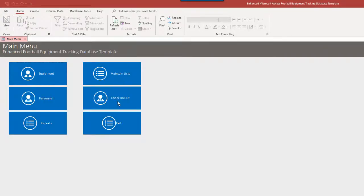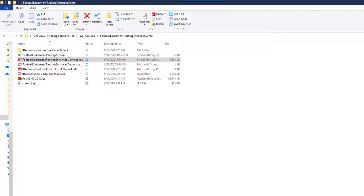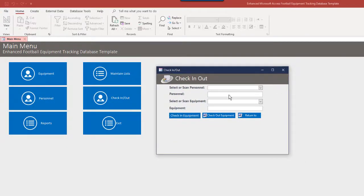And finally, check in, check out. So again, this could be hooked up to a scanner. If you notice, there is some barcode font in here, so we can hook this up so you can scan barcodes and enter it that way. We're not going to bother doing that right now. Kind of an advanced setup, but that's something we can do and that we've done for others.